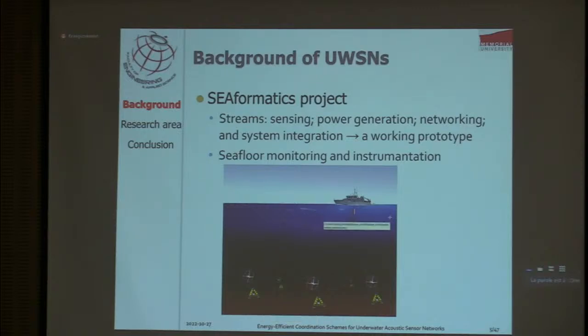So the work here is mainly for sea floor monitoring and instrumentation, generated by the interest from oil companies like Chevron and ExxonMobil for the underwater oil industry. So mainly for oil exploration. They want to find the wells, the reservoirs, and they normally use dynamite to generate waves.